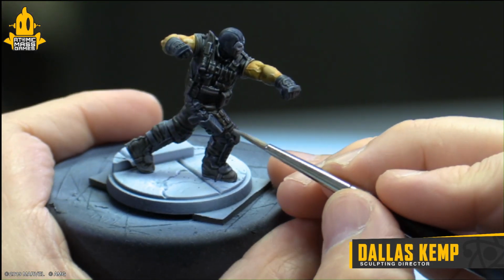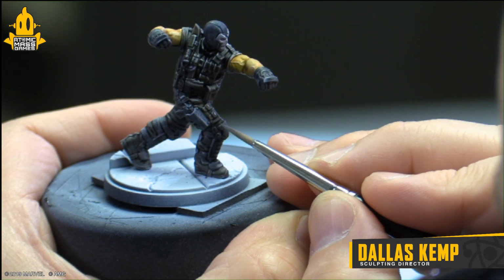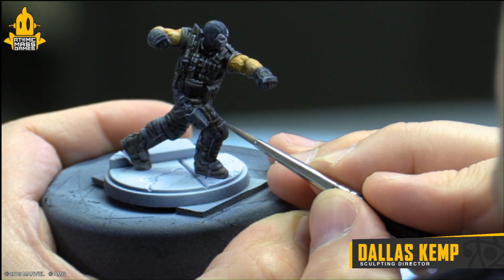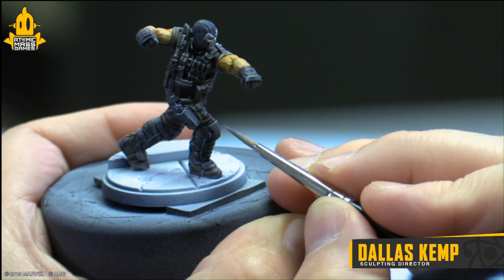Yeah. Oh, I'm in the way. So I'm going to magnify through your glasses. I'm going to do something. I'm going to put a little highlight right here on the top. Zoom to Dallas now. Put a highlight right here on top of this knee pad.